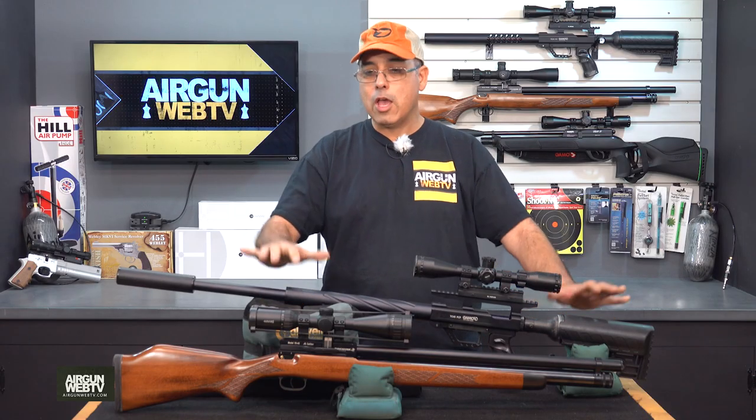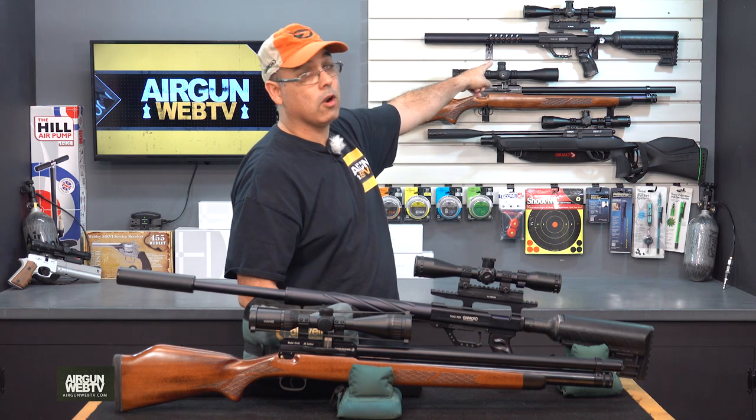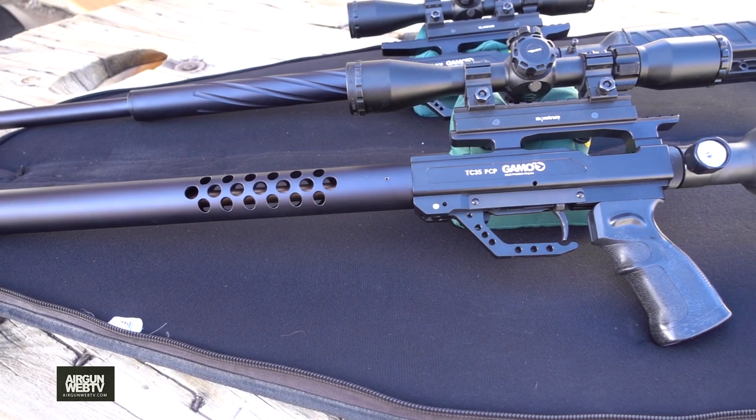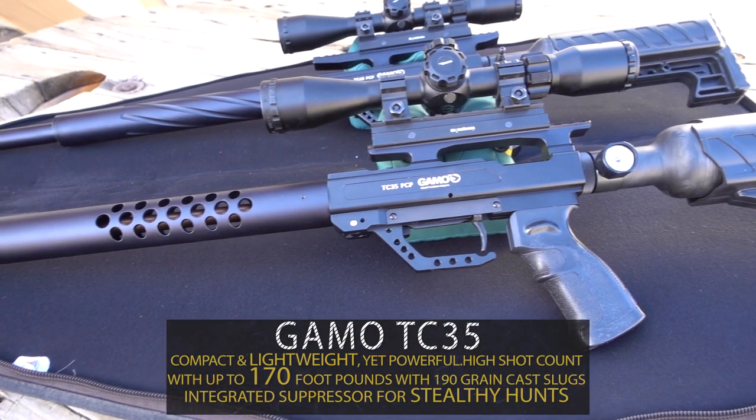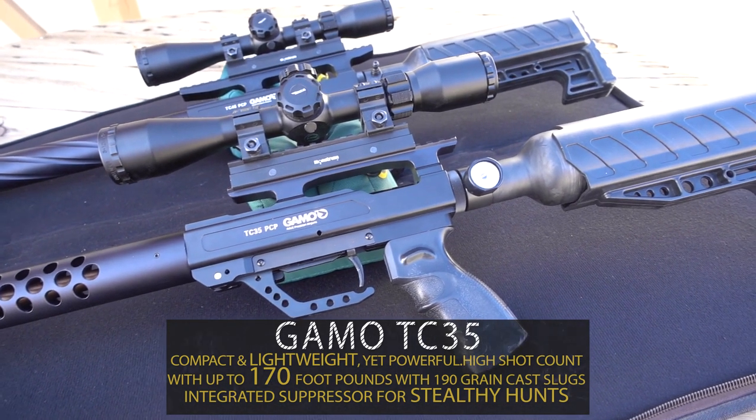Now we're gonna take a step back to look at this beast right here. We didn't actually have this on the road with us. We were working with that one right there. That's the Gamo TC-35. That's what Aaron's shooting in this video. That, we didn't have to do much to. That thing just is straight awesomeness, period.